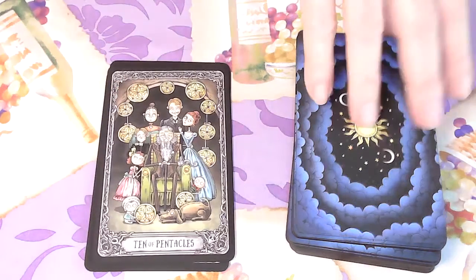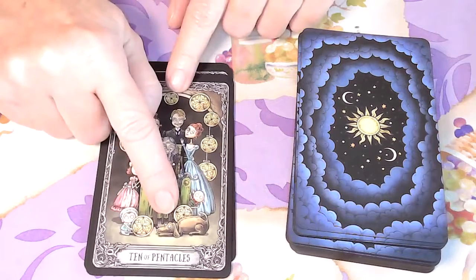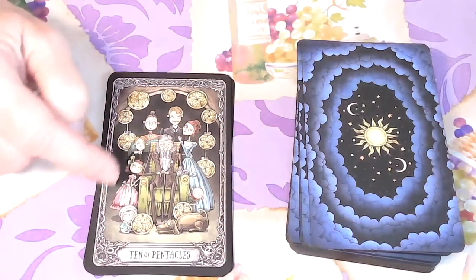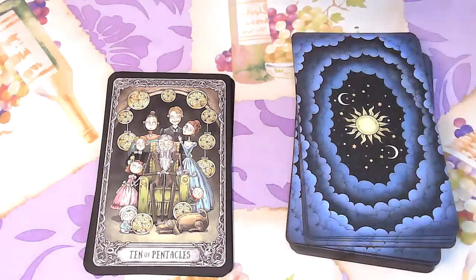This is the Ten of Pentacles. And so again, the generational wealth, the family. You've got the dog down here, right? And you've got the kids and whatnot, and grandpa sitting there. In some ways, it reminds me of the Addams Family too, right?